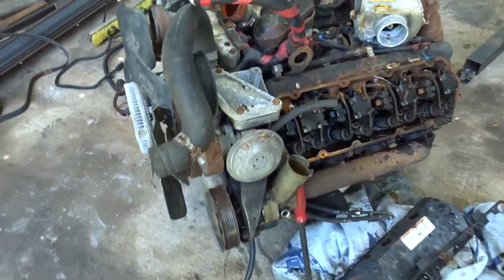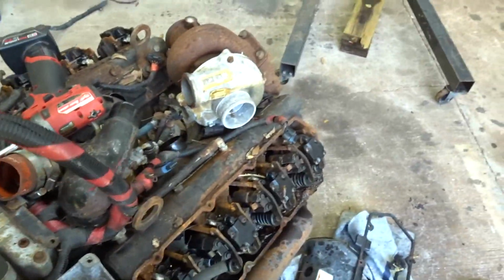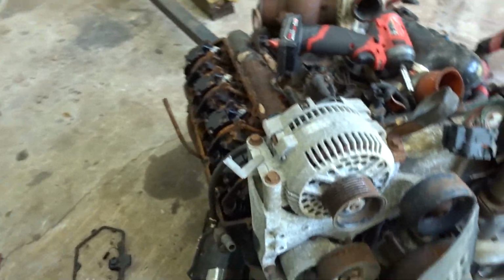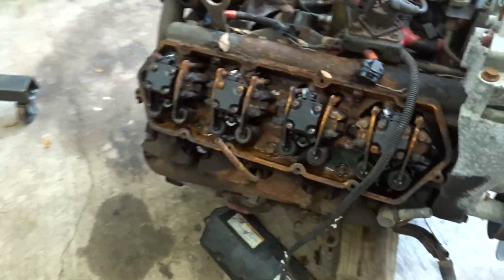Other than that, we're gonna start taking stuff apart. I don't know what's a good thing to save or what's valuable. I have no idea. So if you guys maybe can give me some insight, but I'm just gonna go ahead and start stacking stuff on pallets.